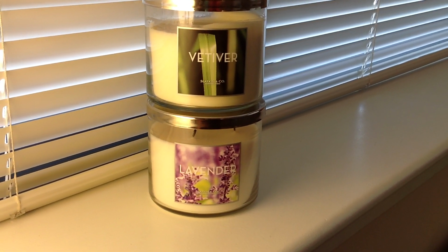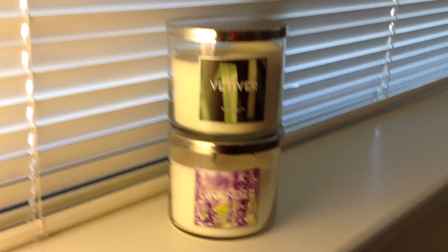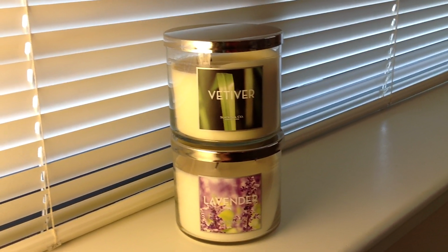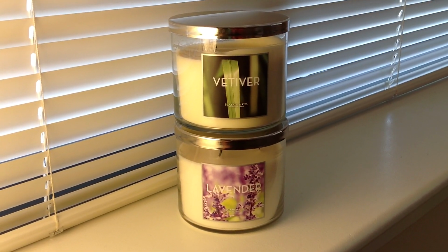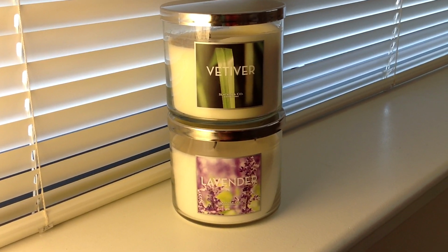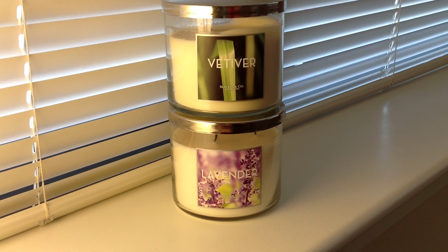So time will tell as to whether or not these will happen, but as of now, at least Vetiver is out of stores, so I do apologize that I don't think you'll be able to get this unless maybe it's shown up in some outlets. I really don't know. But getting into these, they're both really, really nice scents. I have two of the Vetiver and one of the lavender, and I would have happily bought more, especially if they were discounted, because they're really, really nice scents.